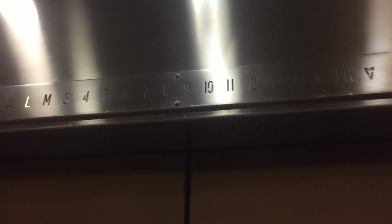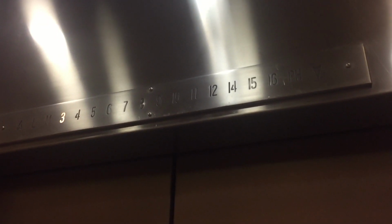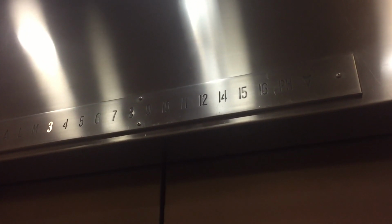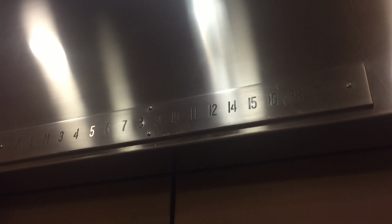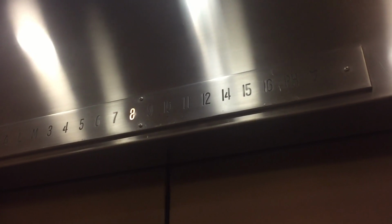Here we are on lobby. PH is a private penthouse. It could be a fitness center, but I'm not going to go up there. I don't want to take a risk. Those are Survivor Plus fixtures. We're getting it nonstop. See if we get it nonstop on the other cab.